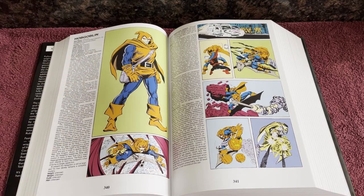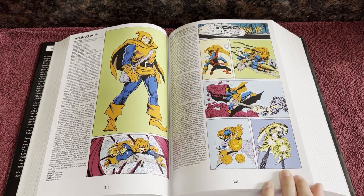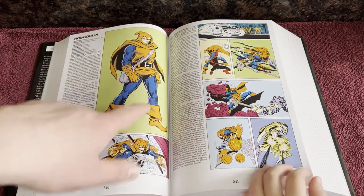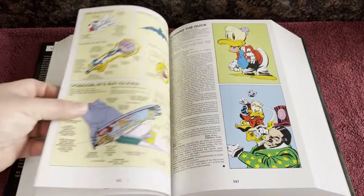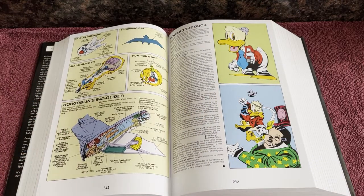Hobgoblin. Is he a Spider-Man villain? He is a Spider-Man villain. I always thought he was cool. I always thought he had a great look. I don't really like his look that much. Oh, no? No. And it goes into some of his weaponry. Howard the Duck. He's always cool, right?